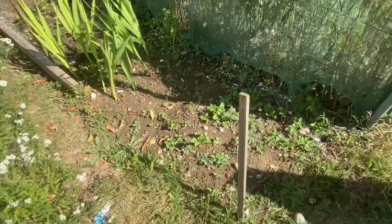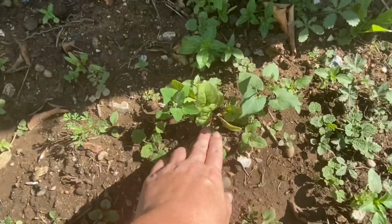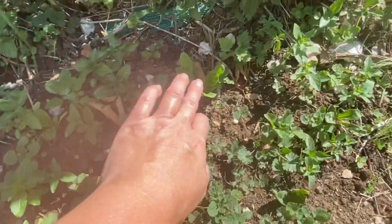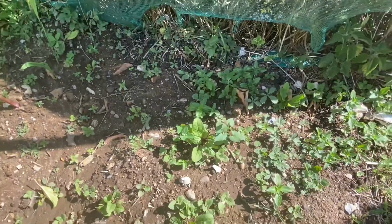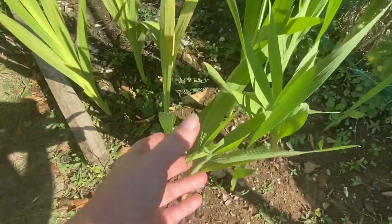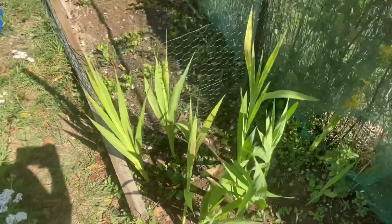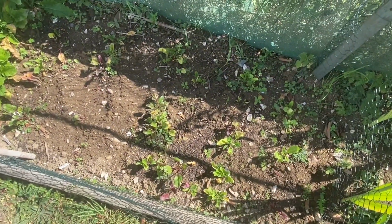And this one, again, there's some weeds, but we also have some more Swiss chard. This is a bright lights one, so there's a red one and a yellowish one, but a lot of them haven't taken either. My gladioli are just about ready to be flowering soon. The ones in the garden have just started flowering.